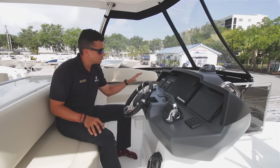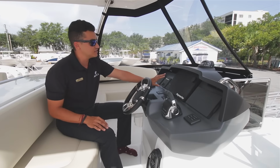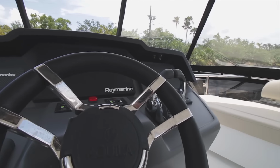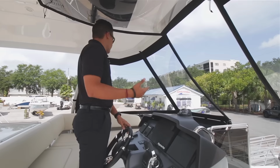Here up front, you have all the electronics you need. So you have your vessel view system here for your Volvo Pentas. You have a 16-inch Raymarine in the center. You have your autopilot, your depth gauge, everything a seasoned captain would need. A great vantage point of everything. You stand up here, you can easily see the back of the boat. You can easily see the front, and you're good to go.